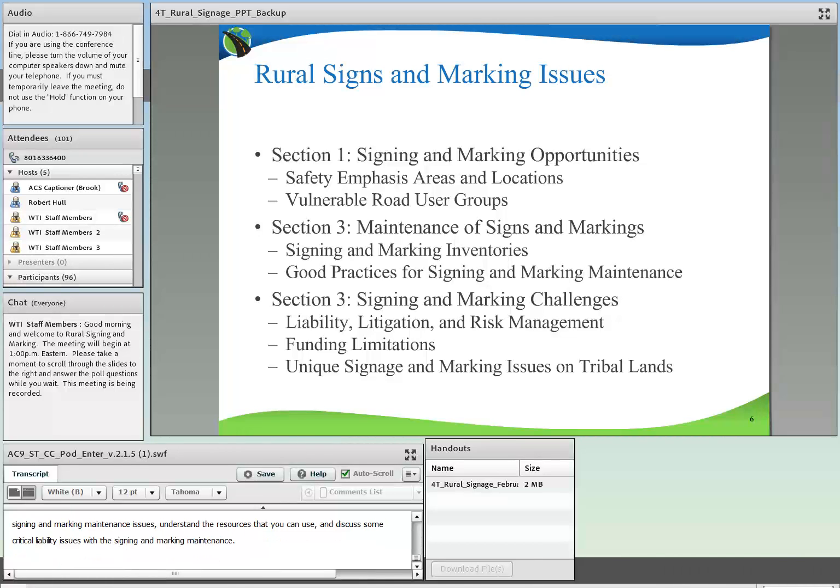Our webinar today is broken up into 3 different sections. We're going to be looking at signing and marking opportunities, look at specific safety emphasis areas and locations that you may be facing out there. One of the other critical elements in this section is dealing with vulnerable road users. We will look at that group specifically.